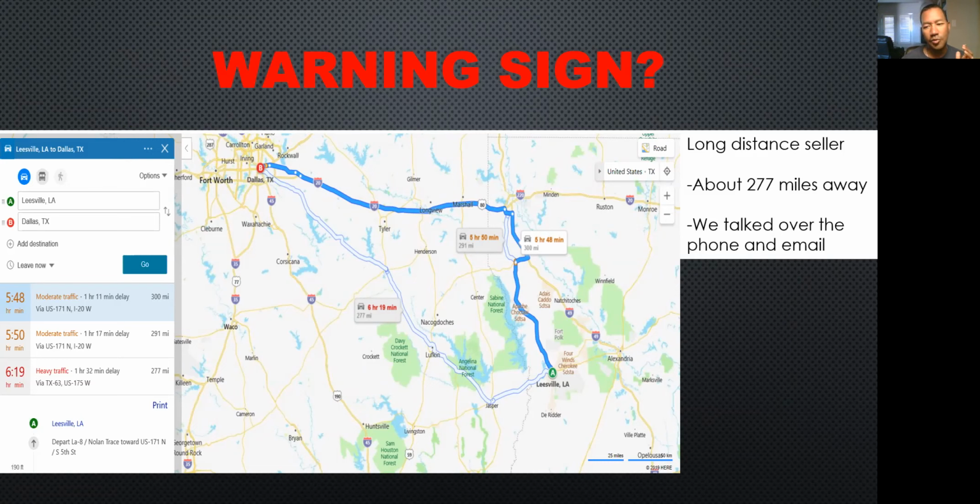Driving wise, the guy lived about 277 miles away, give or take. But we basically talked over the phone and email. He sent me all the information, gave me the lockbox code, and I thought, oh yeah, he didn't live here, but I thought I could still work it out, and it still looked perfect. The numbers looked good. The house really looked to be in relatively good condition, but just like anything else, you always want to have somebody else make sure everything sounds right.